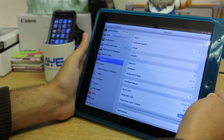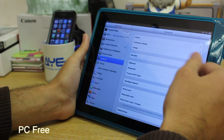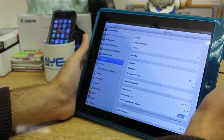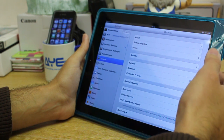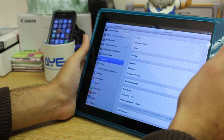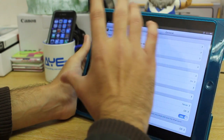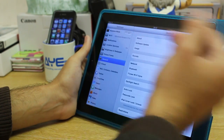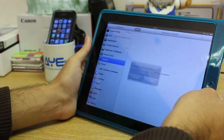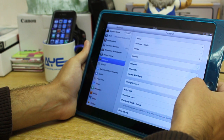And just finishing off, one of the things which Steve Jobs mentioned at WWDC, PC Free. Basically, you don't need to connect your iPad to your Mac to sync or do software updates, or you've just come home and you've bought a brand new iPhone 4S or an iPad or an iPod Touch. You don't need to hook it up to your PC or your Mac. You just put the iPad or iDevice on and you're ready to go from there on. Software updates, here we go, let's do a software update. Of course, it's not going to find any because this is a Gold Master release.